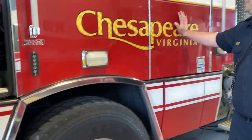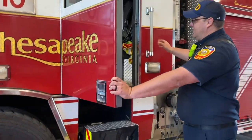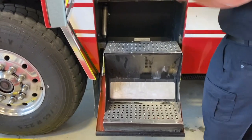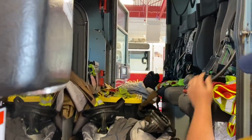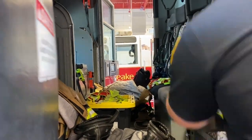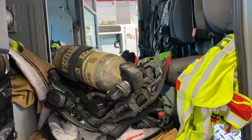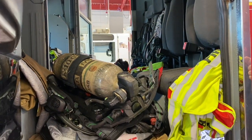When he comes back here, these are our jump seat guys. These guys go in with me when there's a fire. They keep their gear ready to go in case there's a fire, or radios, or extra map books are back here. They have our SCBAs that are back here as well. We put this on our backs when we go into a fire. It has clean air for us to breathe, so we don't have to breathe in all that nasty smoke.